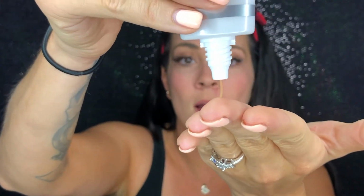All right, y'all, so I'm just gonna work through these in the order that I would do my face. So first up, we are going to try the primer. This says a blurring primer that instantly minimizes the appearance of pores and fine lines to create a flawless, super smooth, airbrushed look. I'm all about it. So let's try it out. I'm just gonna take a little bit onto my fingers.